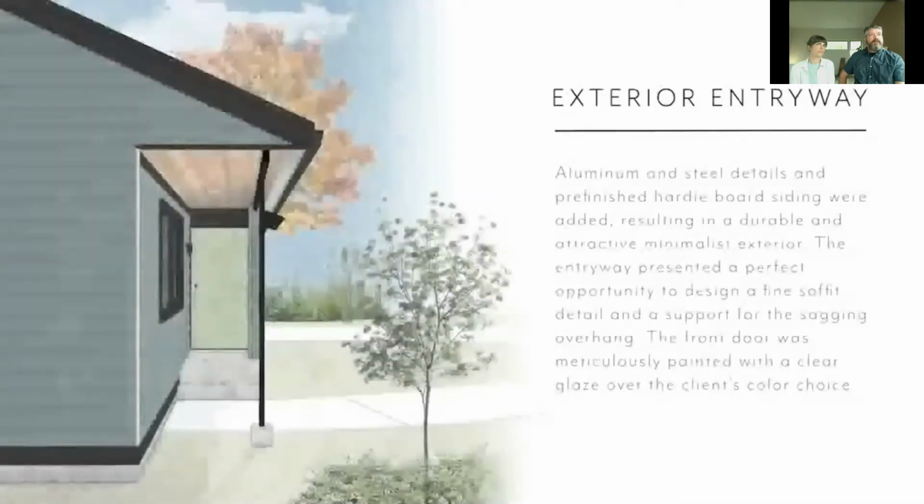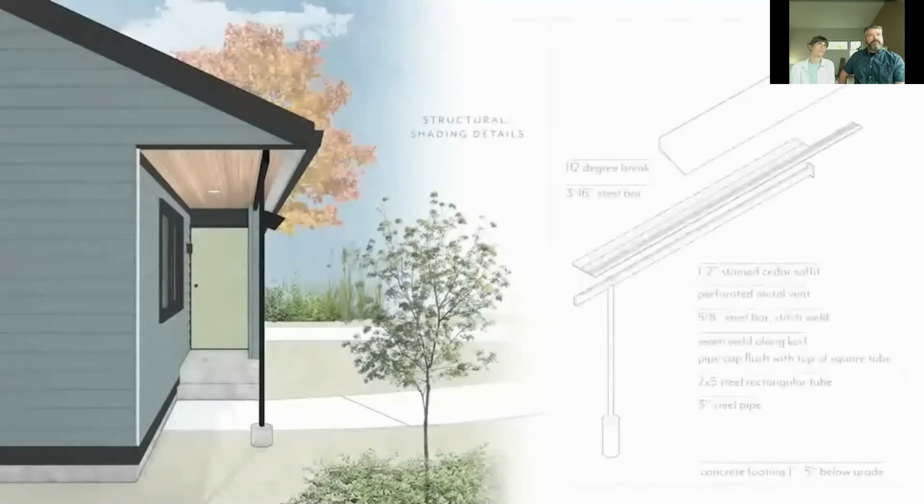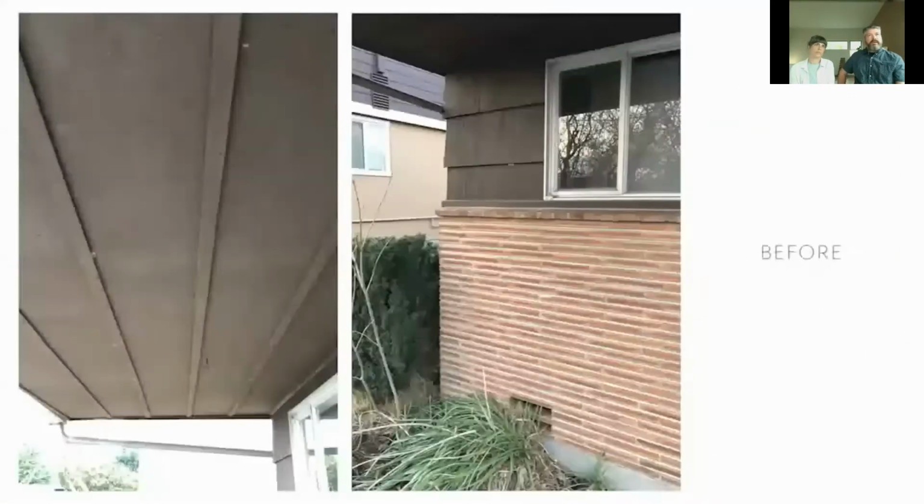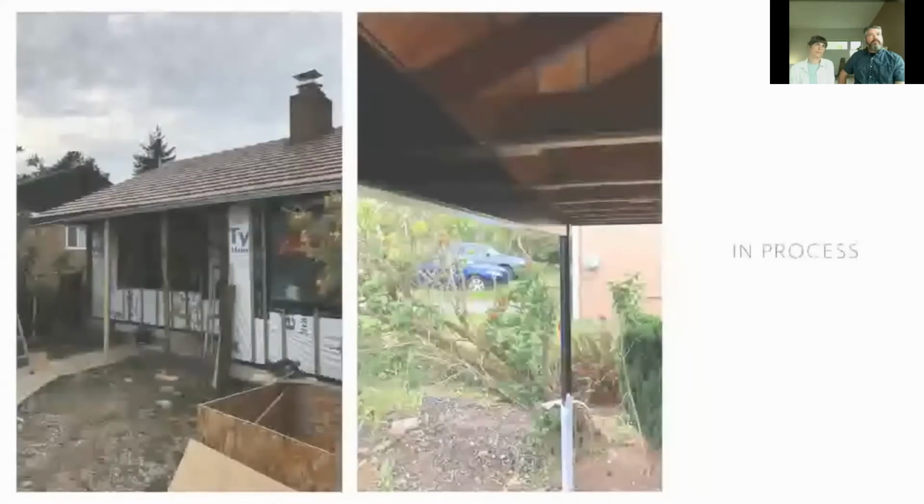Yeah. So we ended up having a fun solution in a custom steel detail. It wasn't really that expensive or complex. We just dropped it in and it was something that was needed anyways. And we just straightened out the overhang and gave it a little more interest, organized the physical space around the entry a little bit more, and made the soffit really a pretty part of the entry.